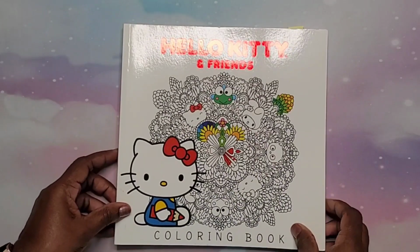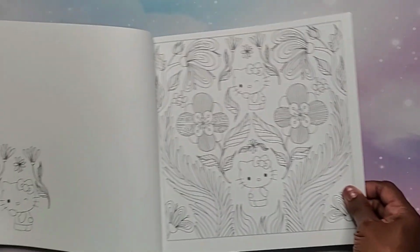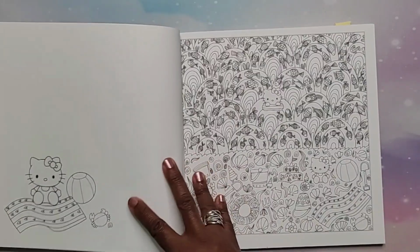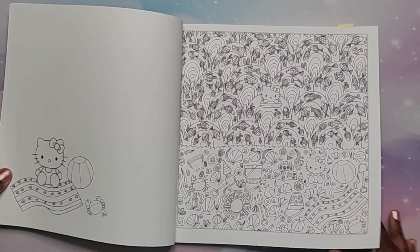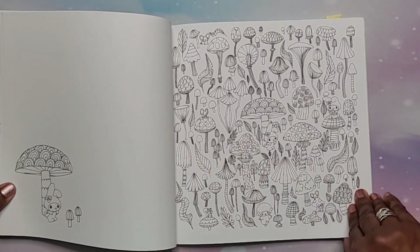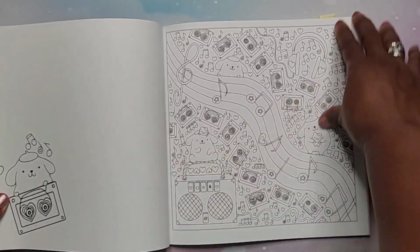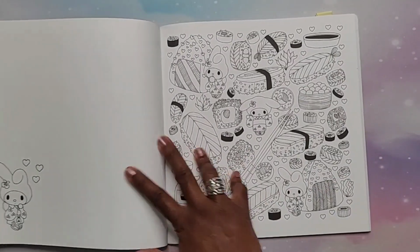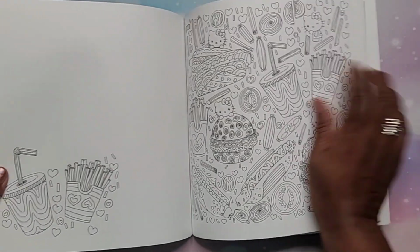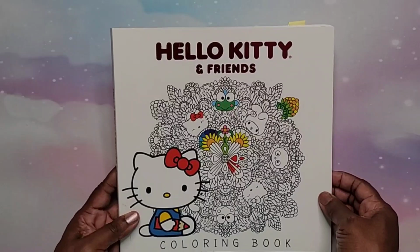Next, I have Hello Kitty and Friends coloring book. And this was also gifted to me. It just has a lot of cute images of Hello Kitty characters and also Hello Kitty. Some wallpapery type pages, but they're cute. Lots of fun coloring in this book. I love the paper. I can be a paper snob at times, so if the book has great paper, then more than likely I will keep the book if I think I'll color in the book. So yes, this is really cute. I'm trying to find you guys some other images in here that are not as wallpapery, but that's Hello Kitty and Friends coloring book.